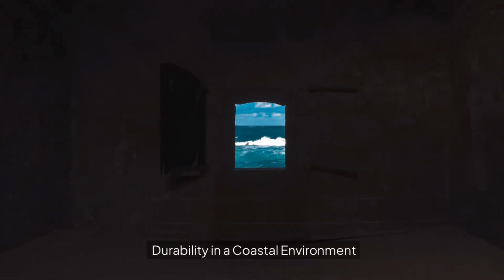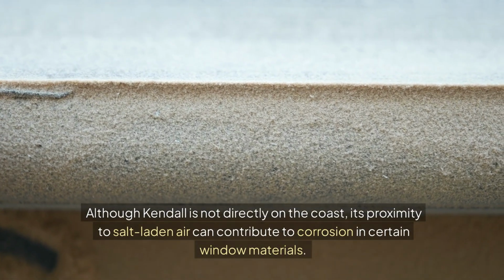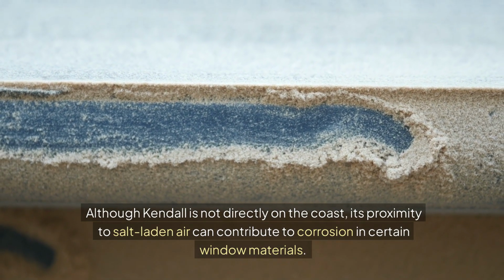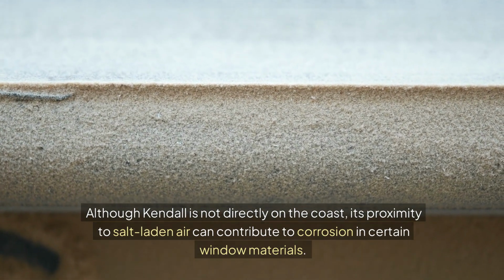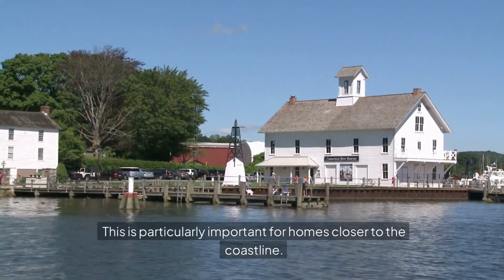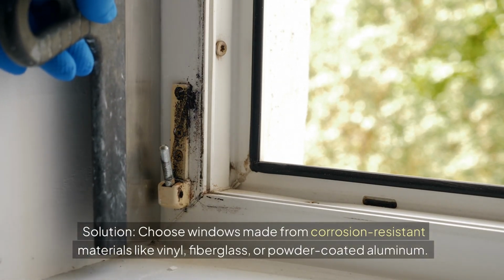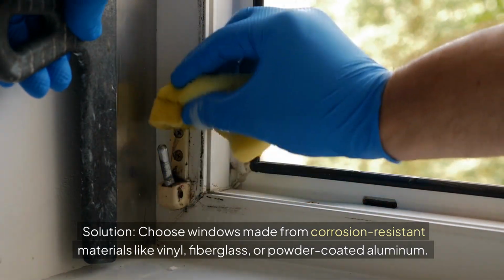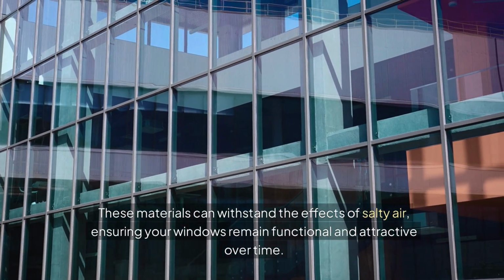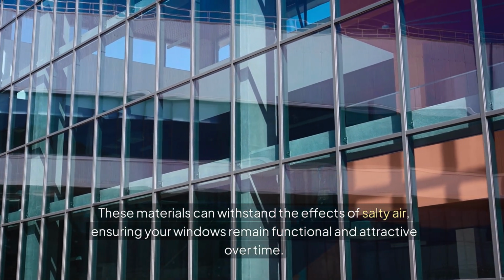Durability in a coastal environment. Although Kendall is not directly on the coast, its proximity to salt-laden air can contribute to corrosion in certain window materials. This is particularly important for homes closer to the coastline. Solution: choose windows made from corrosion-resistant materials like vinyl, fiberglass, or powder-coated aluminum. These materials can withstand the effects of salty air, ensuring your windows remain functional and attractive over time.